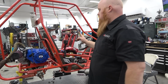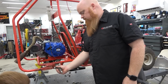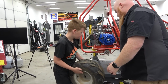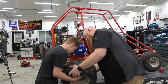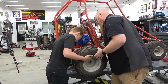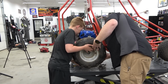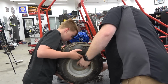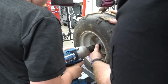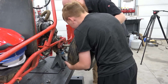And then Grayson's gonna go out and get our GoPros mounted. So slide the wheel on there, baby daddy. Make sure that the valve stem, this is the inside. So you gotta spin it around, you set keyway. Oh yeah. Has to be up. There. Okay. So strong.